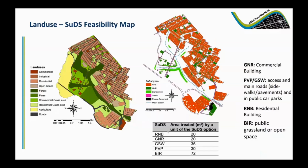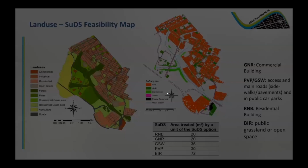A feasibility map for SUDS and consultation with locals have been provided. Perhaps the most suitable, feasible SUDS option, due to the deprivation in this area, is the rain barrel, a cheap, low-maintenance option. Green roofs, bioretention, grass swales, and permeable pavements are the other options identified as the most suitable solutions in the area.